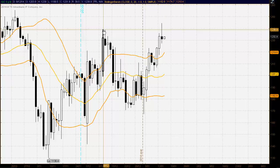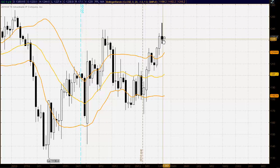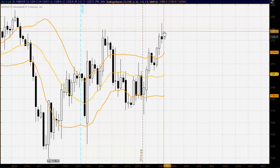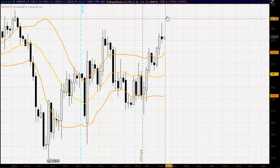Now one of the tests that I mentioned yesterday would have been the previous swing high here around the 1239, 1240 level, and we did see the market trade up above there, but we failed to close up above there. And what I'd like to see is the market close up above there in a fairly strong bullish manner, and if we see that, it certainly could see the market continue to appreciate higher.